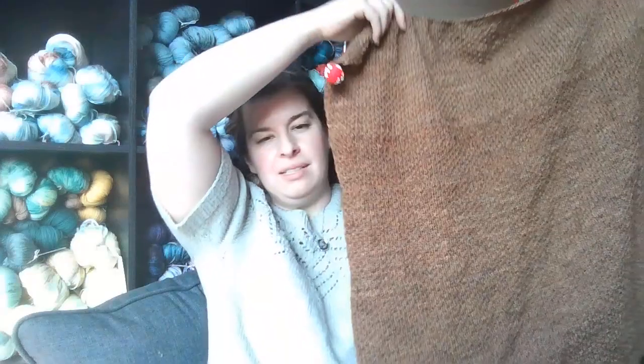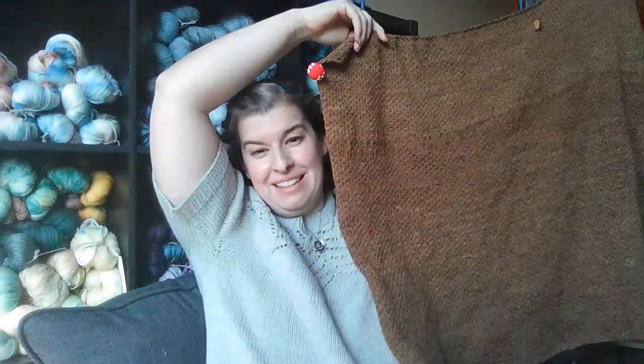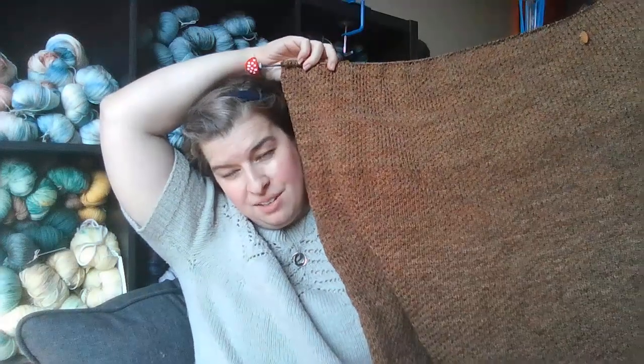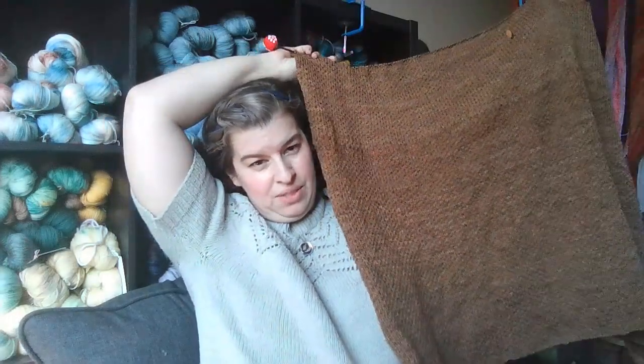Yeah, this is the big cozy cardi. And as always, I'm getting there. I feel like I say that every single week. I'm getting there, but I am. I knit another inch. So I think I have like four more inches. So at that rate, if I do an inch a week, I guess it'll take me four more weeks or five more weeks, and then I'll finally be working on the collar.